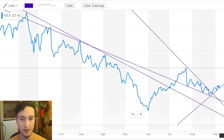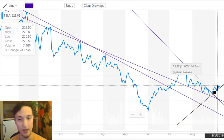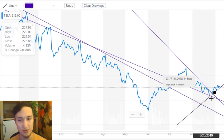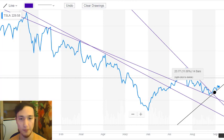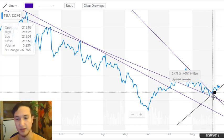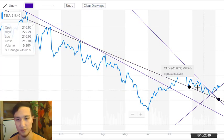Let me know what you guys think. I just thought that this was a pretty interesting chart that we just broke out of, and where will this go? One thing to keep in mind is that this is a significantly steep slope, right, this trend. So we'll see how long this trend lasts. If this trend breaks, we could look to this level as support, but this trend is still bearish.